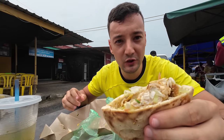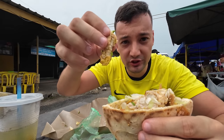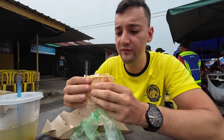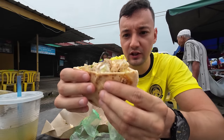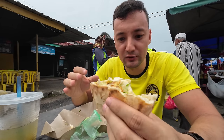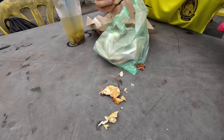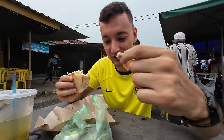Now the shawarma, recommended by the girls working at my hotel. Let's see, I have some more chicken pieces here. Just the chicken itself is okay. Not that great, to be honest, but let's see how it is with everything together. Yeah, the combination of all of this makes it much better. Oh, now I lost a big piece of chicken. Oh no, oh no. I hate to waste food, especially when it's chicken.